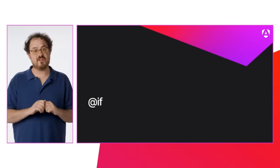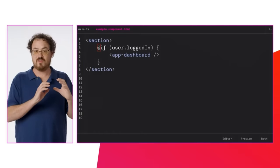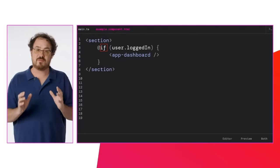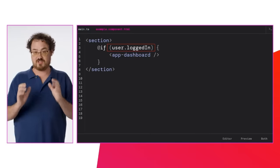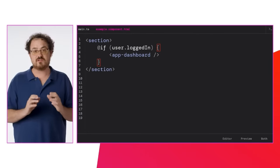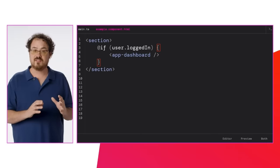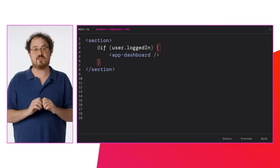First, let's check out the new if syntax. The template keywords for control flow start with an at symbol that tells Angular this is a control flow statement. Next comes the keyword if. This looks a lot like a JavaScript if statement, which should be more familiar to developers. Next comes the condition in parentheses, followed by opening and closing braces, which make it easier to group multiple elements together without the need for ng-container. Compared to the ng-if-based syntax, we find the new syntax is clearer, more robust, and easier to reason about.